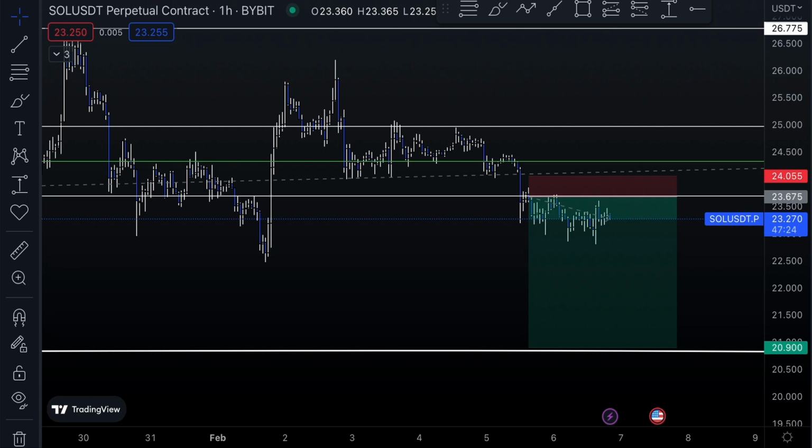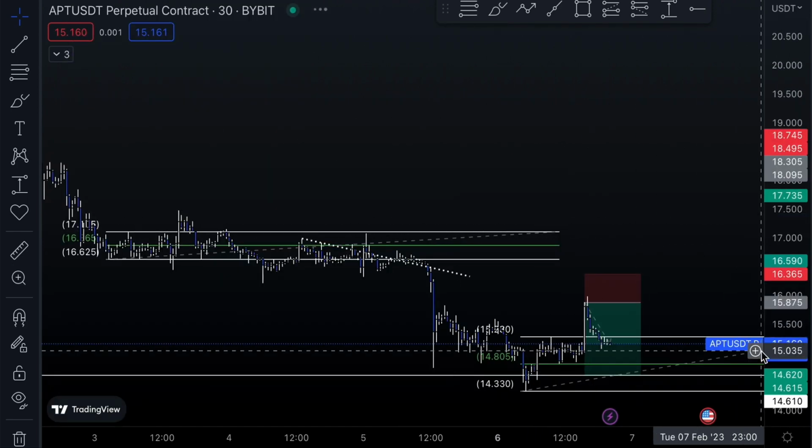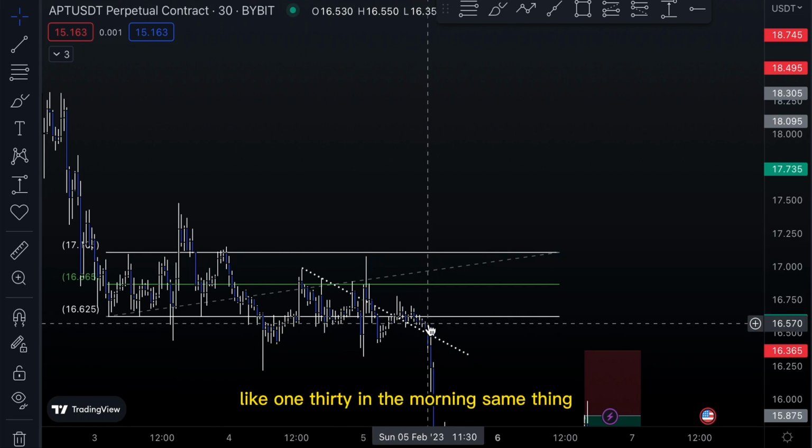So we covered Bonk, Solana. Next, I'll do Aptos. I threw off a signal earlier today because I was looking at the 30-minute. And I'll show you what I was looking at there. So I went short here on I think it was Saturday night, like 1:30 in the morning.